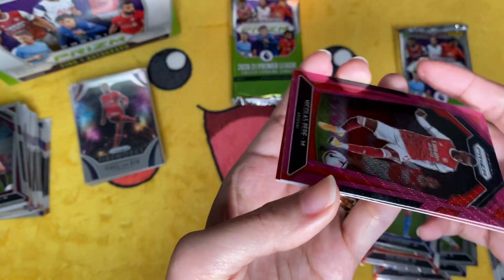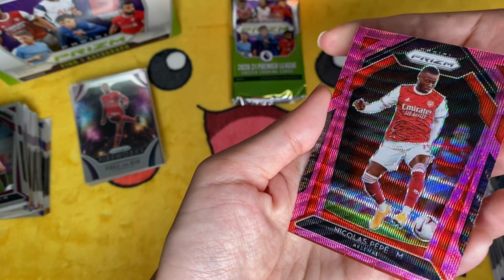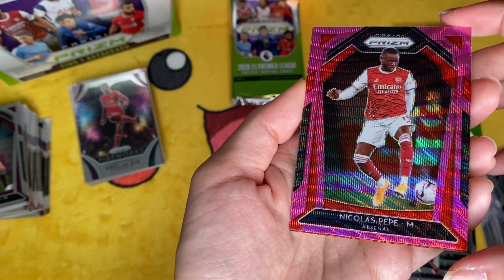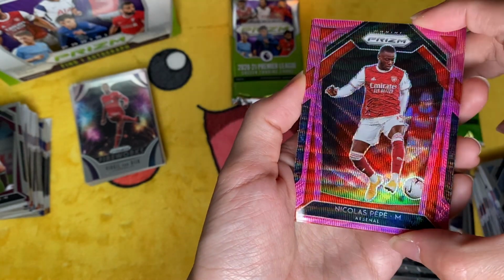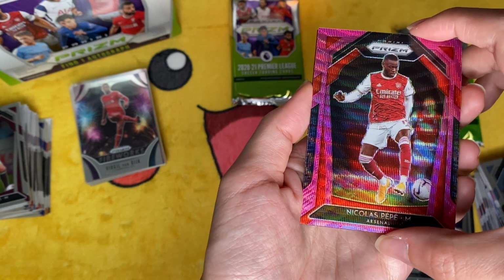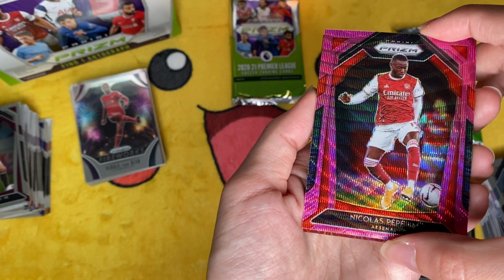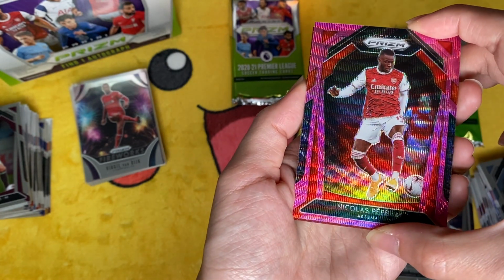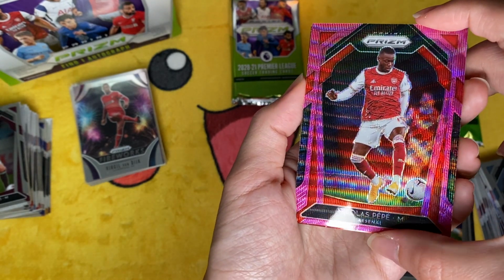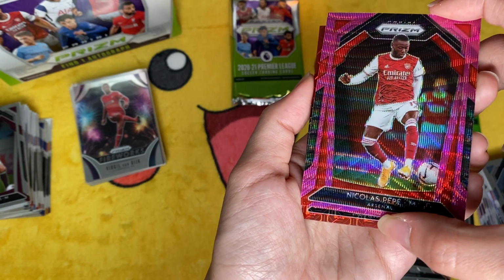Crystal Palace, Luka. Oh. This is my Arsenal kit. Nicolas Pepe, is it? Yeah, Frank, this was last year's rookie class. I think we hit this pink wave parallel, which is uniquely exclusive to one in the box. So it could be any player, but we hit Nicolas Pepe.